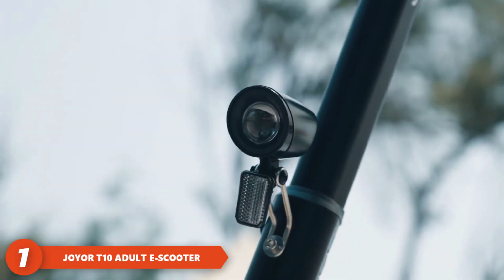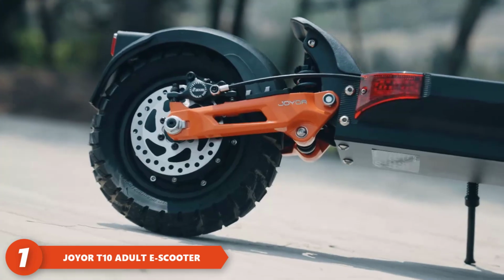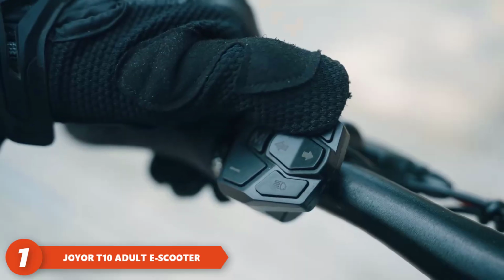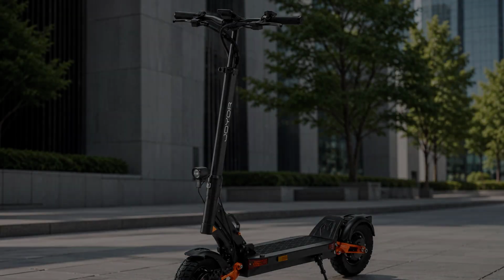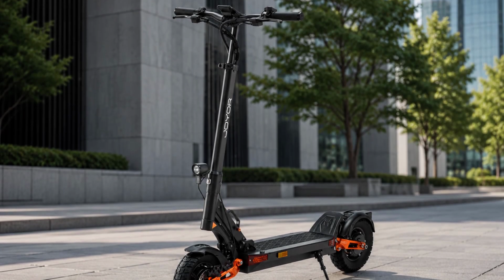Number 1. Joyer T10 Adult Electric Scooter. The T10 packs 2 1,000-watt motors, so yeah, this thing is built for stronger acceleration, hills, and heavier riding conditions. The good part? It should feel way punchier than basic commuter scooters.